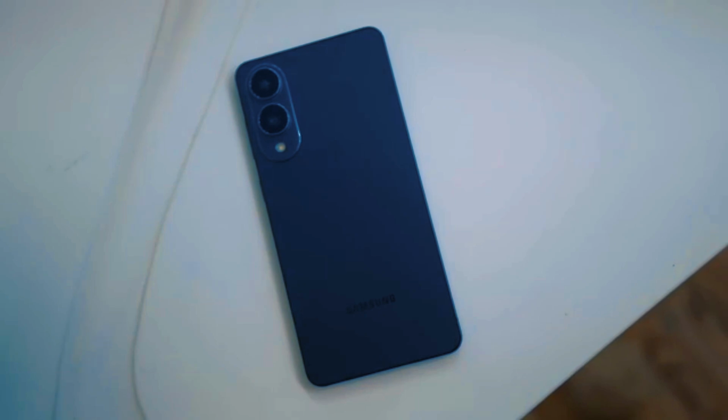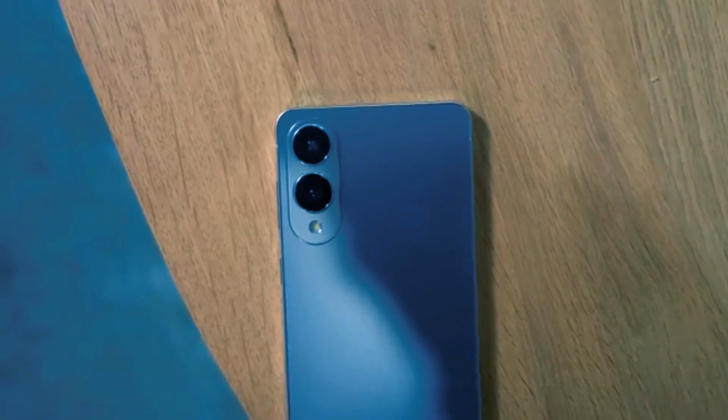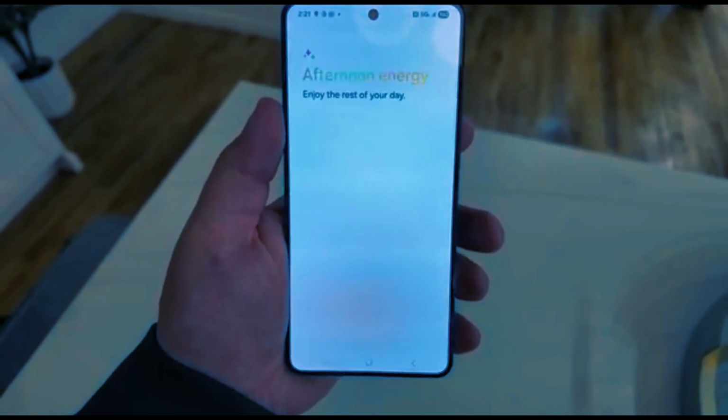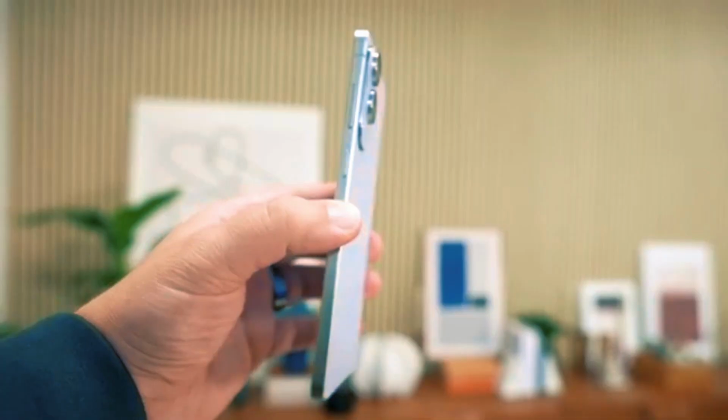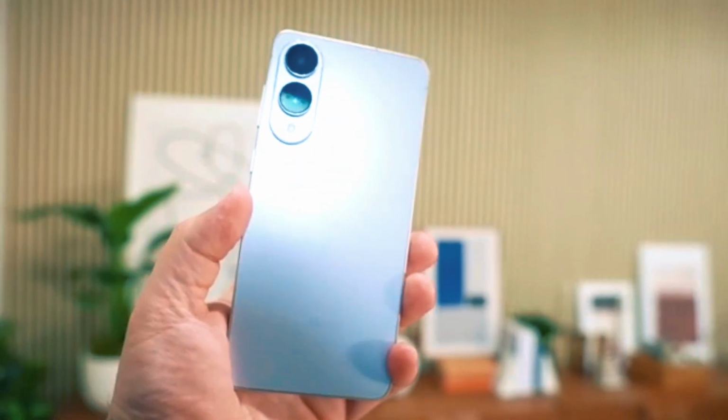But the Galaxy S25 Edge isn't just about being thin. It's about pushing boundaries, delivering jaw-dropping performance, breathtaking visuals, and eco-friendly innovation, all wrapped up in one sleek, elegant package.